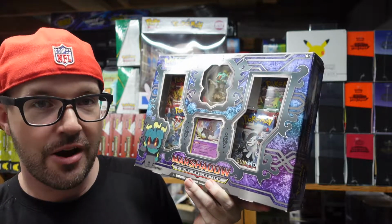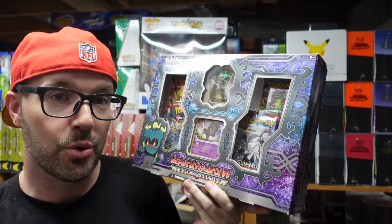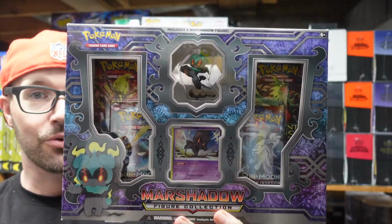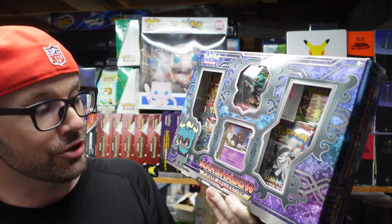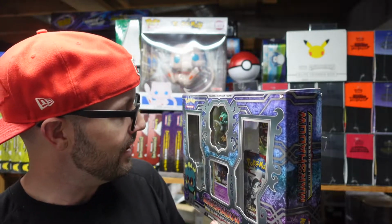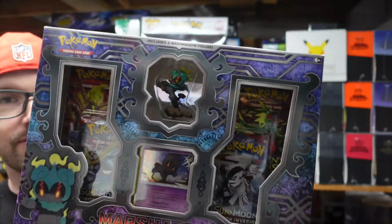But yeah, I'm always scouring, trying to find some deals of stuff that I could quick flip on there, and I found this little brilliant set. It's an older one, so Marshadow Figure Collection. I know nothing about this. I see Crimson Invasion, I see Steam Siege, I see Ancient Origins, I see a figure.